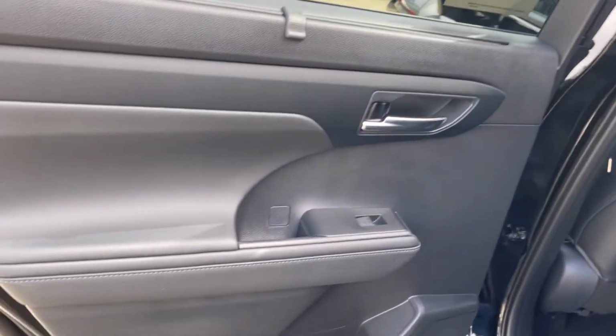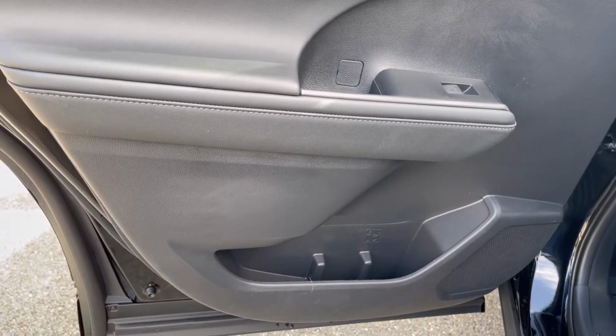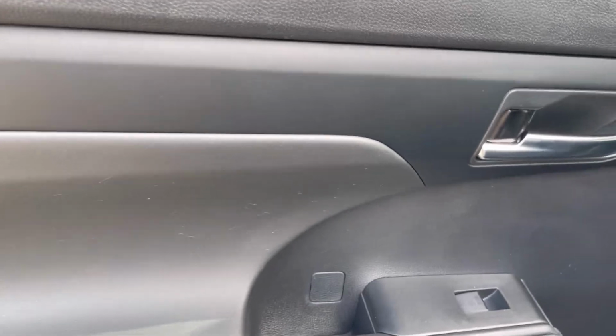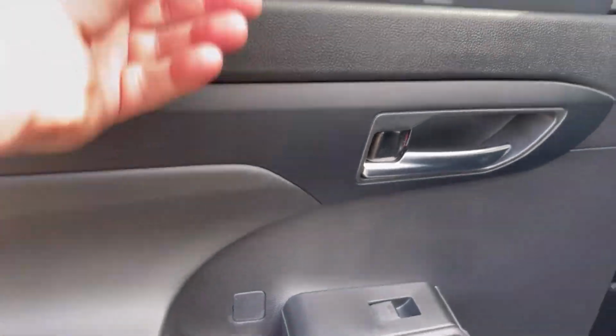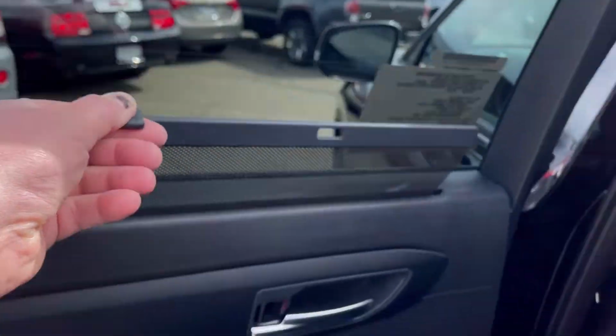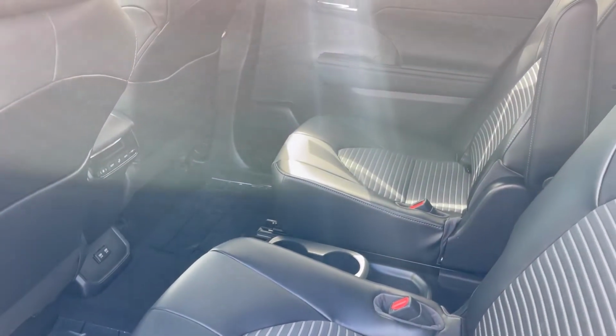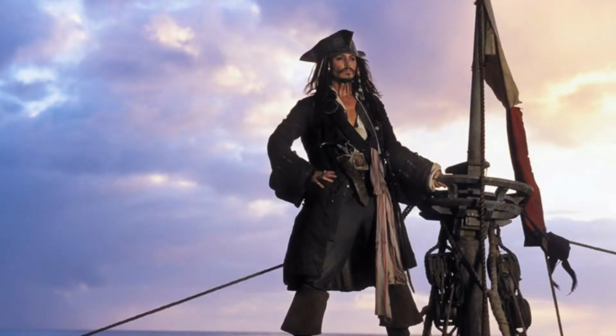Some of the features you're going to see, we're going to have a couple bottle holders there in the door for passengers for their drinks. You got the power window slider, shades here for babies, and then this is a captain's middle row, which is the only way you could get the SE.